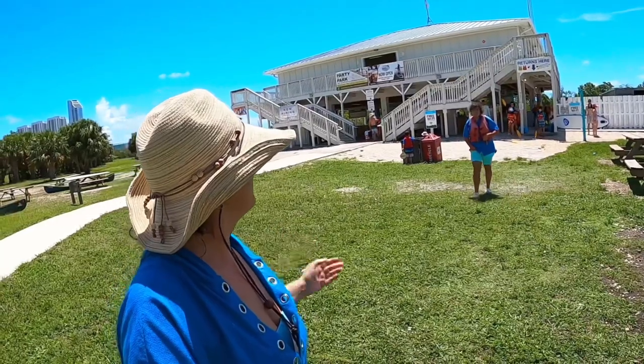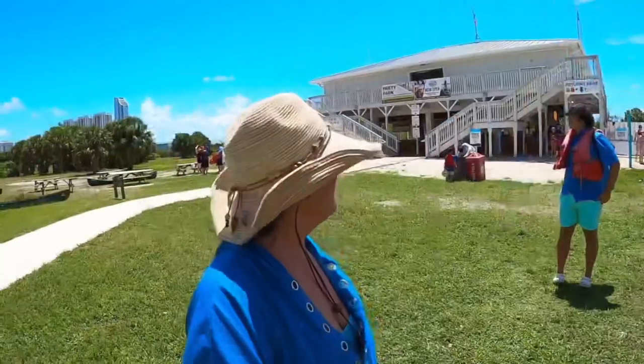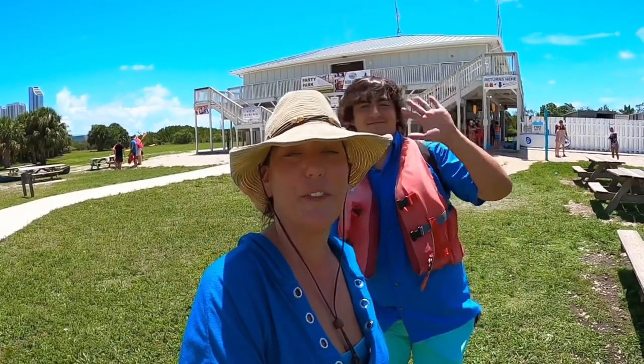Hi everyone, we're taking you to Oleta River Florida State Park. Absolutely beautiful, can accommodate something for everyone here. We're about to rent some kayaks right over here at Oleta River Outdoor Center. And I have my nephew here who's gonna get us some awesome GoPro footage of the whole area.